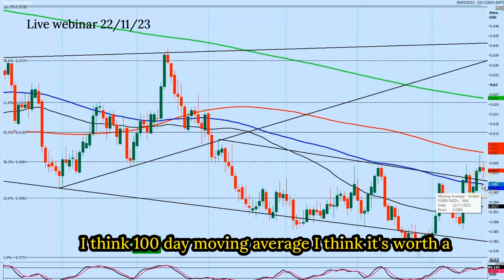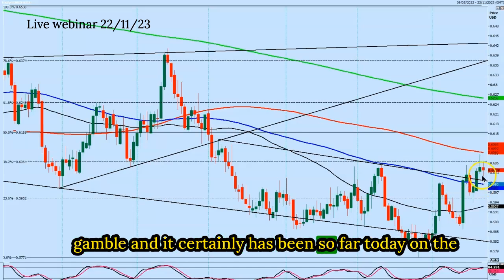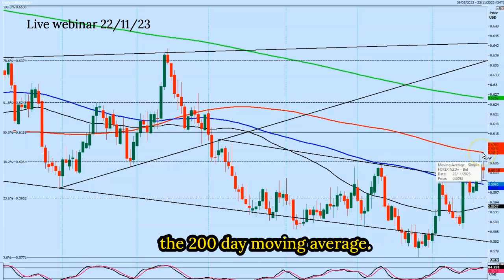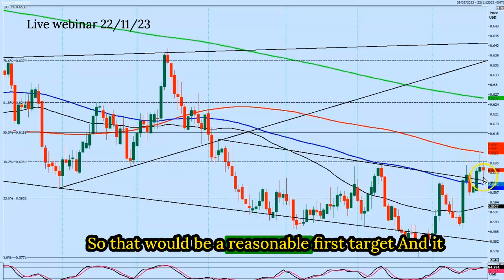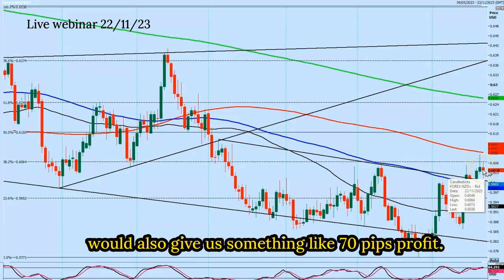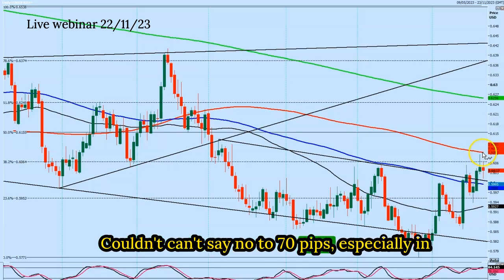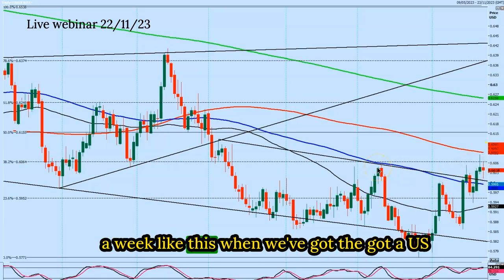And as long as we hold above the 100-day moving average, I think it's worth a gamble, and certainly has been so far today. On the bounce, if you get long, 60.86 was yesterday's high. That's just a few pips below the 200-day moving average. So that would be a reasonable first target. And it would also give us something like 70 pips profit. Not bad. Can't say no to 70 pips, especially in a week like this when we've got US Thanksgiving tomorrow.